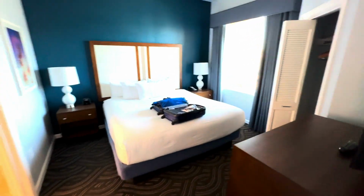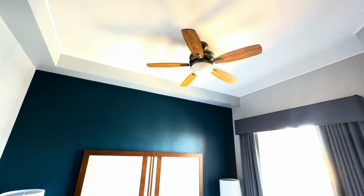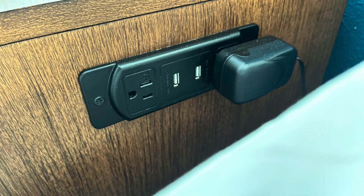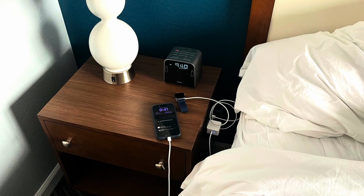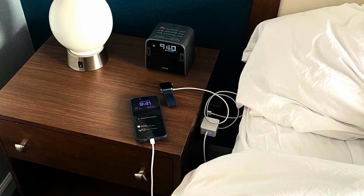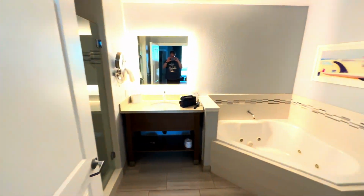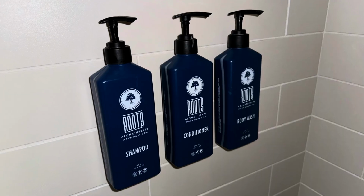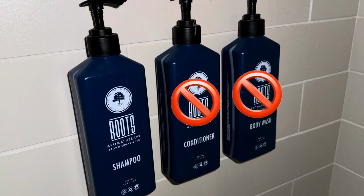Moving on, there is the primary bedroom with ceiling fan, window. The nightstand on both sides of the bed have outlets and USB plugs to charge your phone, watch, or other electronics. Very appreciated. The primary bedroom has a jetted tub. I love that. The walk-in shower was great, but the conditioner and body wash dispensers were empty. Not cool.